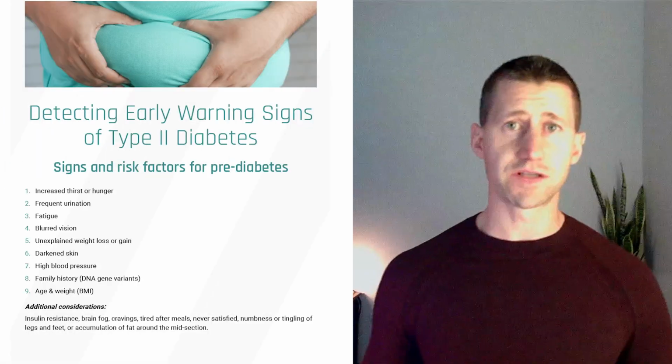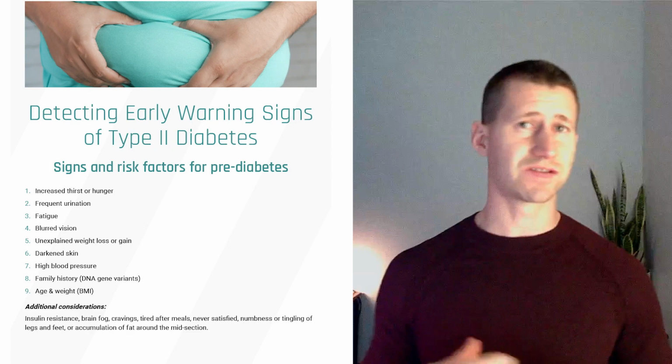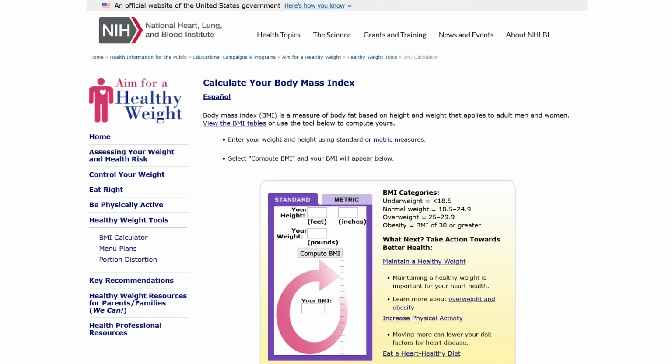The last one I want to mention is age and weight, which would be your BMI. If you've never done a BMI, there's a simple calculator out there that you can use. Really, just type BMI into Google and it'll pop up a simple calculator. You put in your age and your weight and your height and it'll calculate where your BMI is at, okay? So it'll give you an indication there.